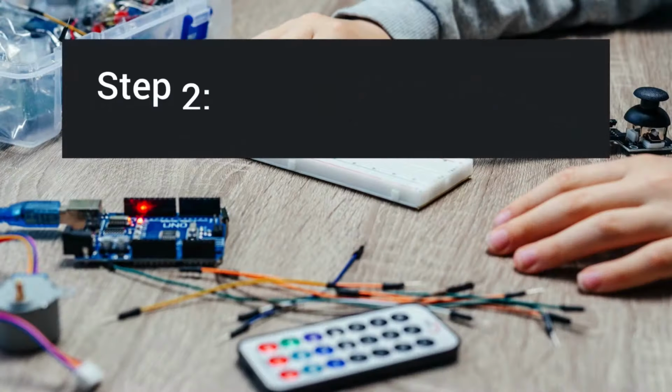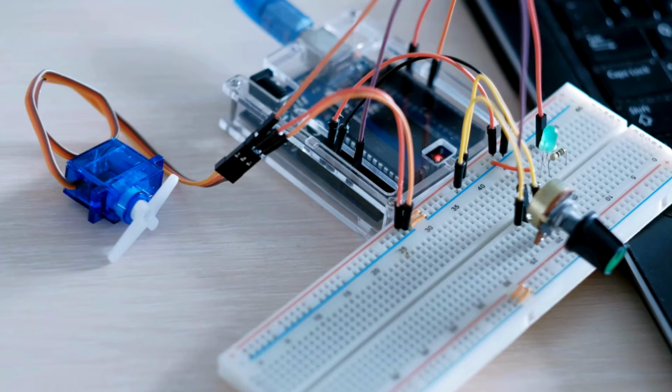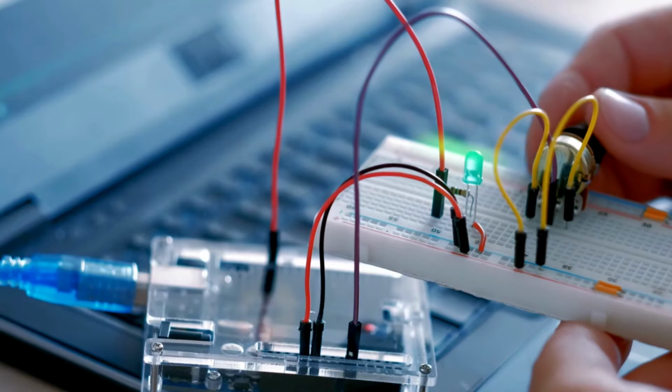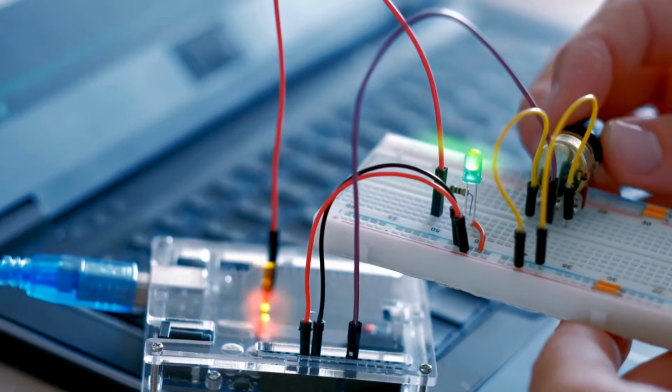So after learning C programming, what should I do next? So the second step in this journey is learning electronics and Arduino. Electronics is really important to learn because all robots work on electronics. So make sure you understand how LEDs work, how motors work, how transistors work, all these things. So learn basic electronics and also learn Arduino.